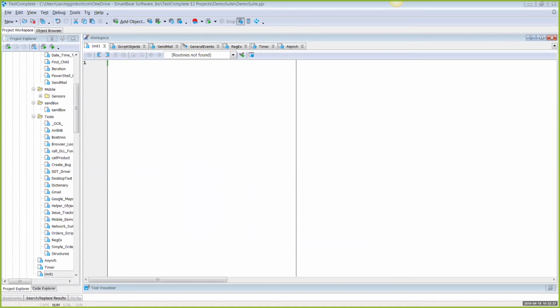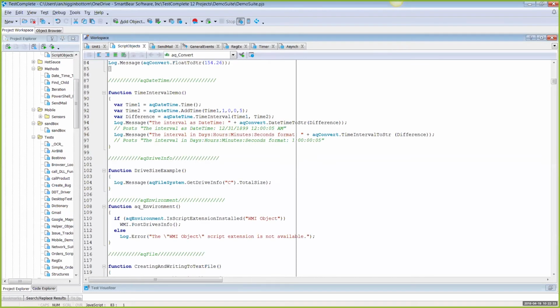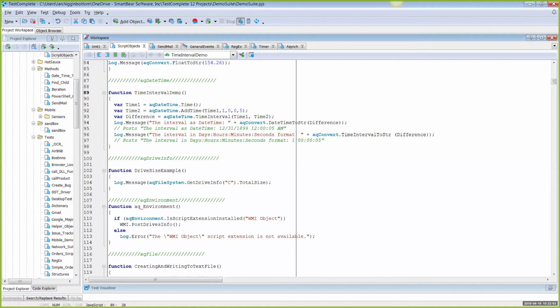Absolutely. So, all right, let's go ahead and jump right into our helper objects. I had mentioned a couple of them when we were talking about the specifics of common usage for all languages. Some of those include, like you can see on my screen here, aqDateTime. So for example, maybe you want to grab the current time at a certain point in a script, or maybe you want to convert your date time object. So currently within this time interval demo function, I'm grabbing a time and then adding time to it.